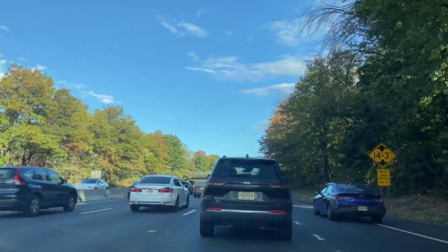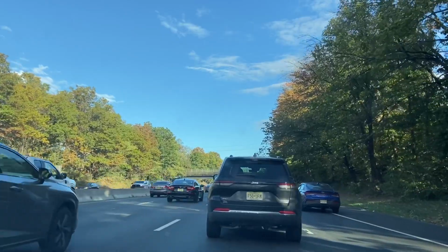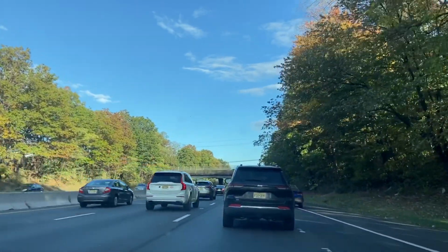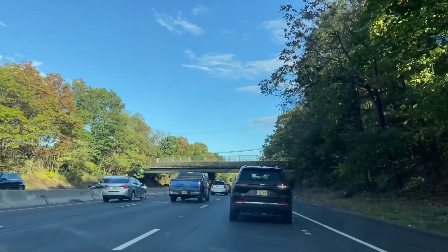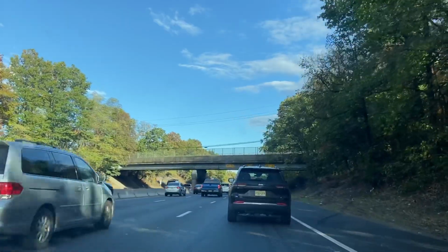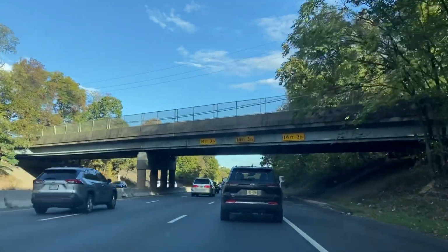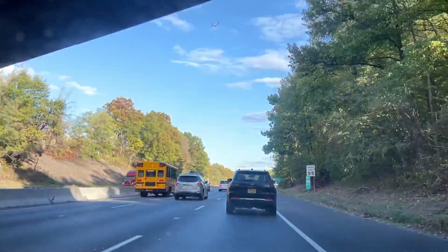Okay, I'm watching the blue car. They don't have a signal on yet. But if anybody's paying attention, they know that that blue car should come over into this lane. So their lane just ended. The car behind me came in because they stayed behind me. So I'm just going to go slow and start to build my space.